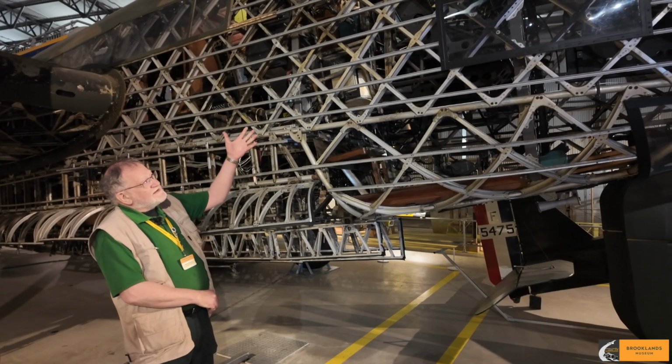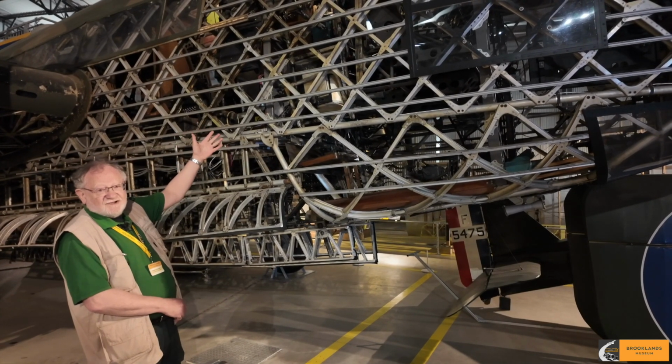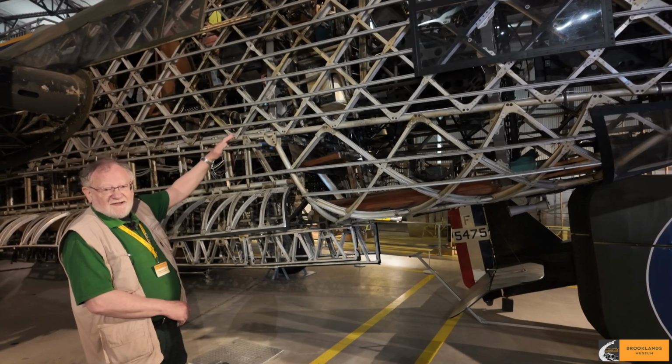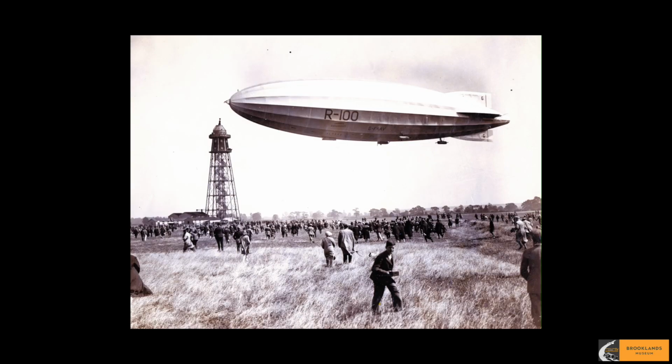You can see from this section that has been left uncovered that it's actually constructed of a number of curved intersecting sections that curve round the fuselage and give it the most immense strength, as well as making it extremely resistant to accidental damage. The origins of this unusual structural form lie in the design of a large British airship of the 1920s called the R100.